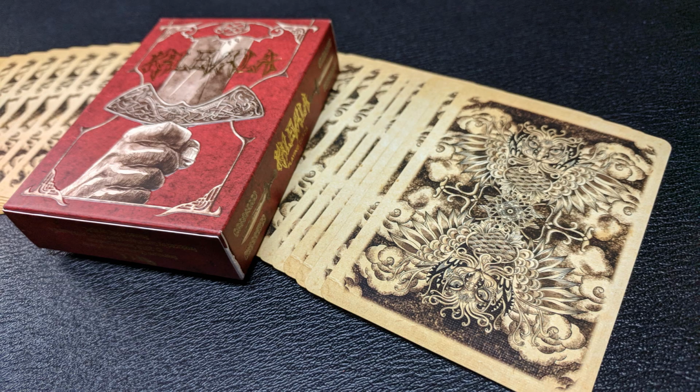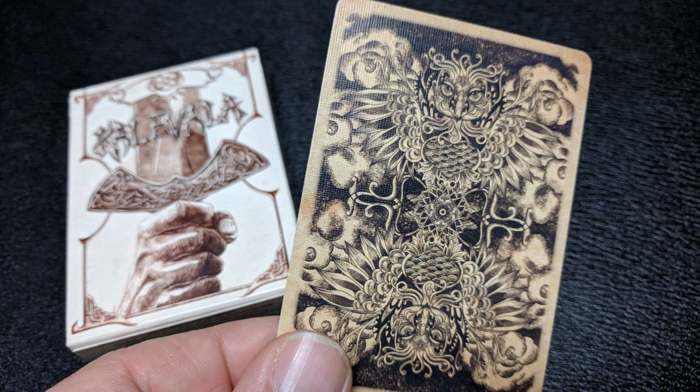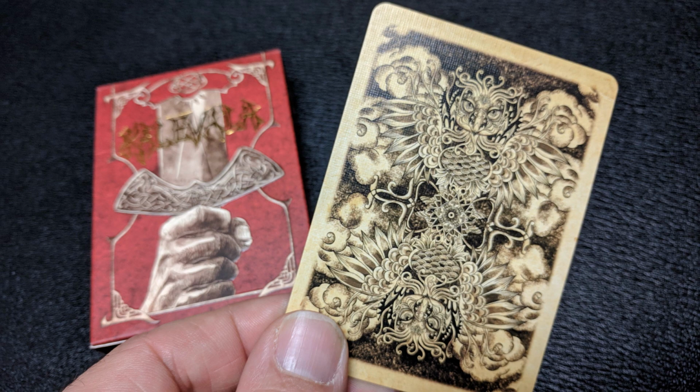Now, in this deck release, there were two decks, like I said earlier. There was the original edition that was printed by the United States Playing Card Company. It's on a thicker Bicycle casino stock, and it has a traditional cut. In the past, Guru Playing Cards has never used Bicycle before, so it's nice to see these cards in Bicycle stock. And then the second deck that we're going to look at today is the limited edition deck.